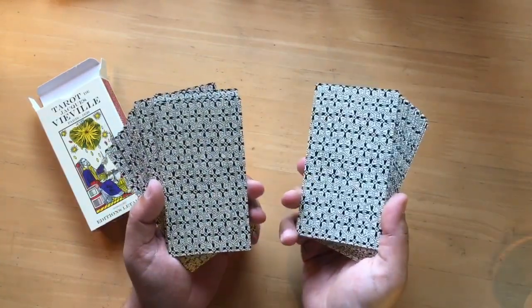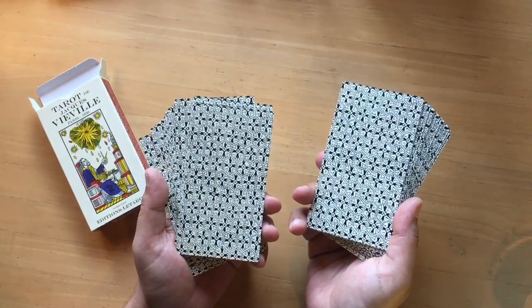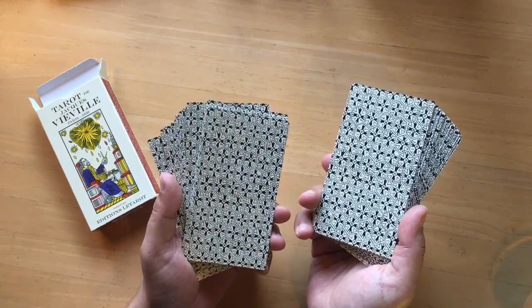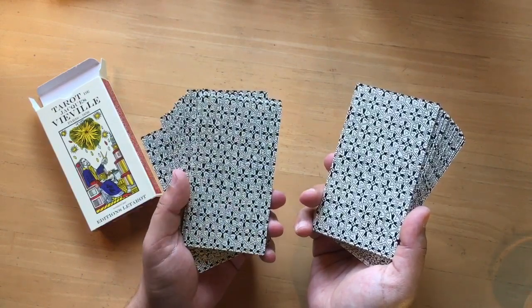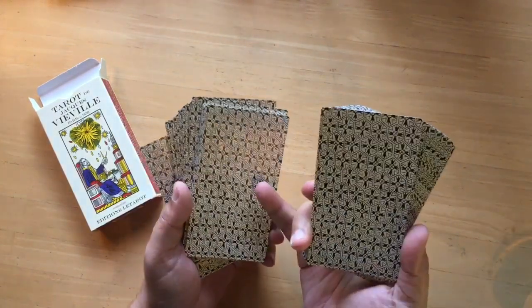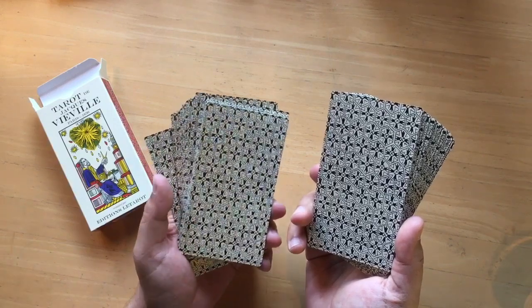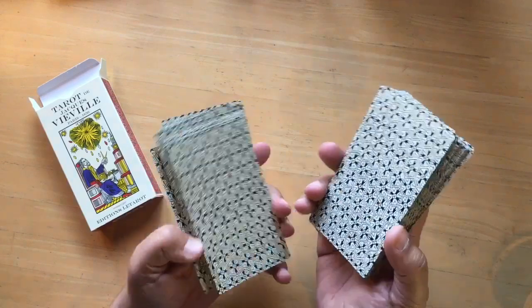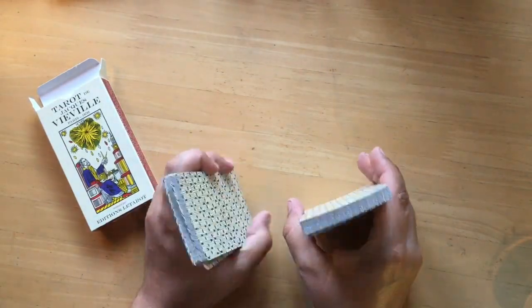It looks in a way like classic Marseille style. Interestingly, I think the Jean Noblet Tarot from the same creator, Flornoy, has the same backing, or a very similar one. Not sure, but Tom Benjamin has a video about the Jean Noblet, and if you want to compare the two, you can.